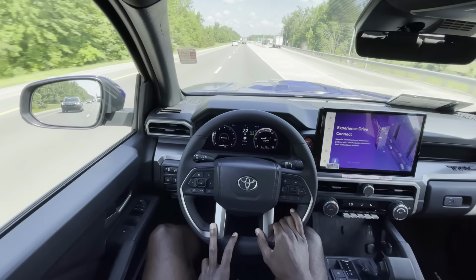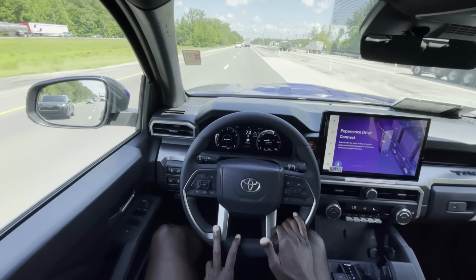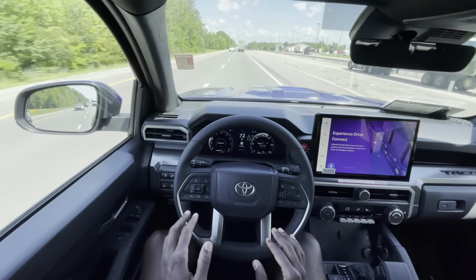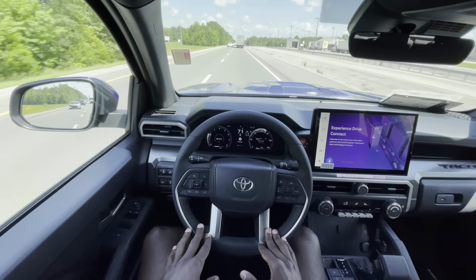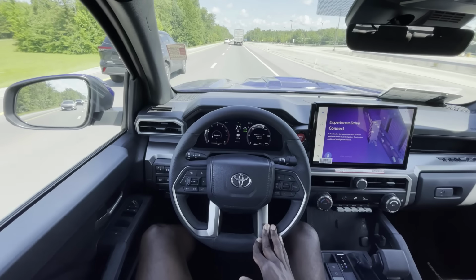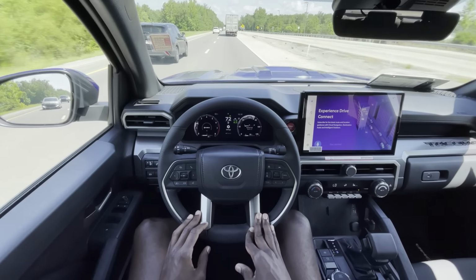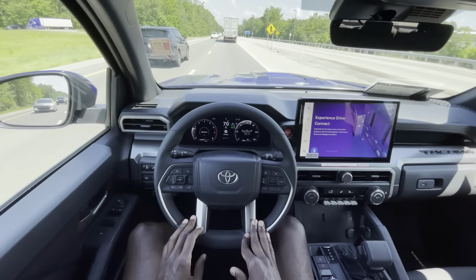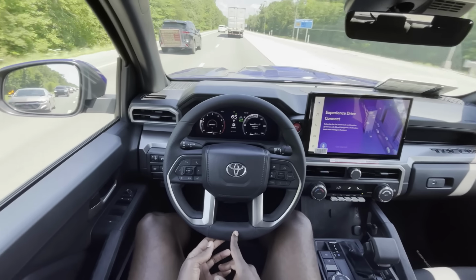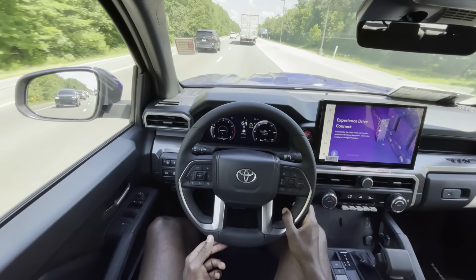But overall, I don't know if it's a TRD Sport trim level because I've driven an SR recently and I just felt like that was a bit more stiff. But this feels a lot smoother on the interstate. The sound acoustics feel a lot better. It feels quieter in the cabin. It's just a very impressive overall spec here. And I'll say it again, this blue is fantastic. Love the color.